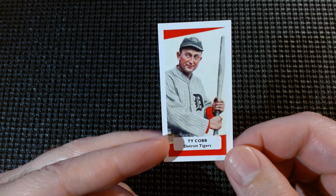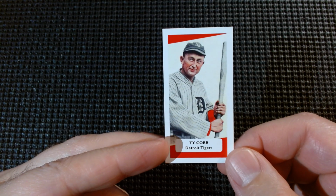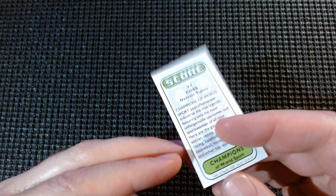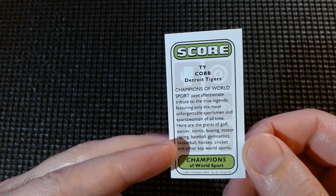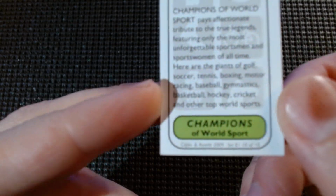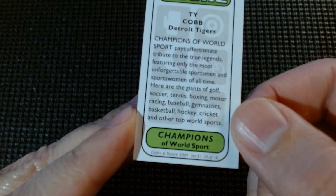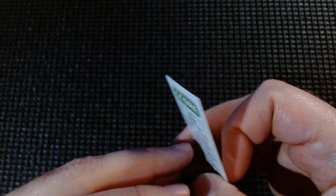Mr. Ty Cobb. So that's sweet. Any Ty Cobb's a good Ty Cobb in my book. And that is number 10 of 10. Dag nabbit. Yep, 10 of 10, Ty Cobb, Detroit Tigers.